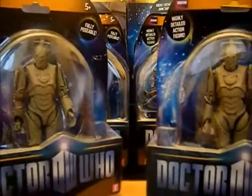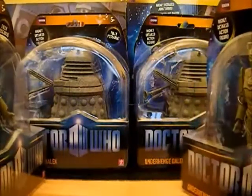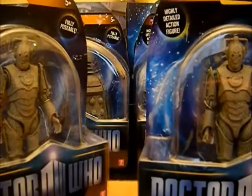Anyway, so that's that. I'm quite excited about this. I obviously know I need to get the Underhenge Roman Auton, and then I've got the complete Underhenge set. So I'm pretty excited about that. So anyway, the Junkyard Tardis.